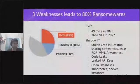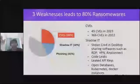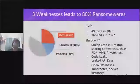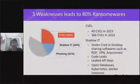Then of course, the most prominent one is phishing, where attackers usually send a phishing email on a mass scale, or spear phishing, with a malicious attachment or link, and various other techniques, including even social media phishing, which allow users to ultimately give access to malware and ransomware on their systems, and from there the attack starts, right?